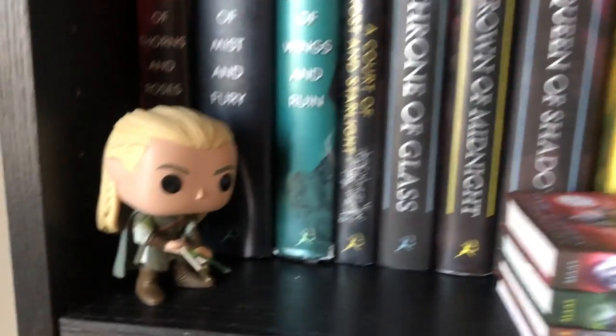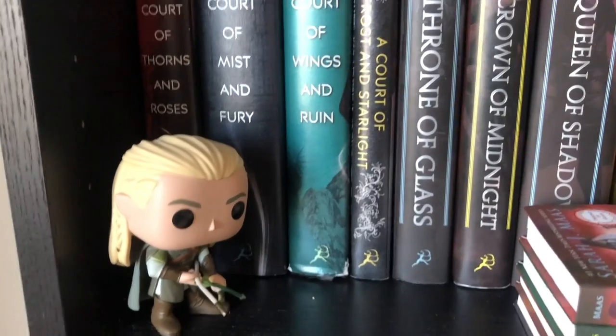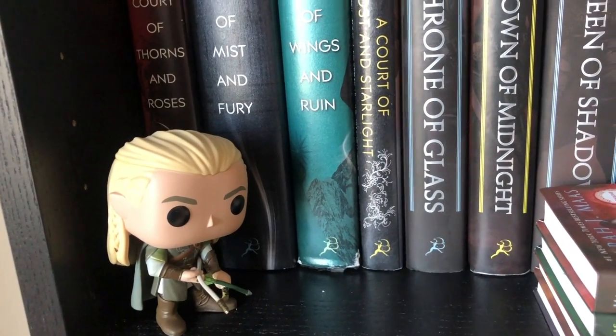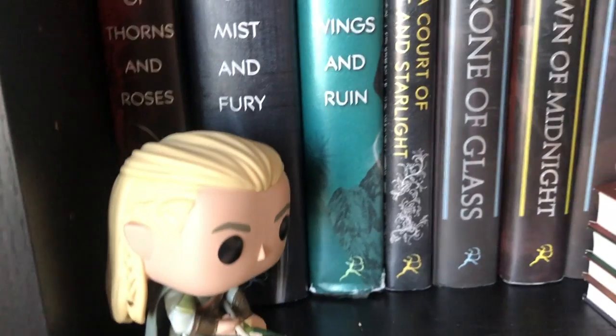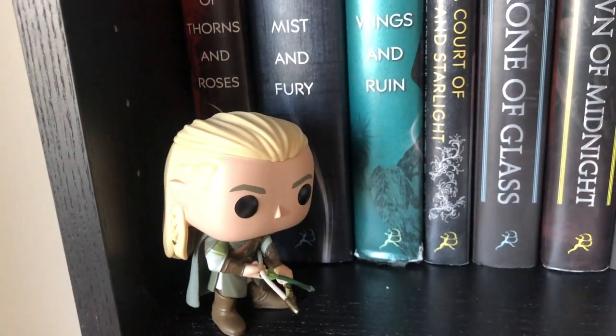Moving down to my Sarah J. Maas shelf, I have Legolas from the Lord of the Rings series. I have him on this shelf for a couple of reasons. I always imagined Legolas as Rowan from Throne of Glass. He's just missing his face tattoo, but that's okay. And Legolas has always been my favorite character in Lord of the Rings, so I've had this Funko for a while.